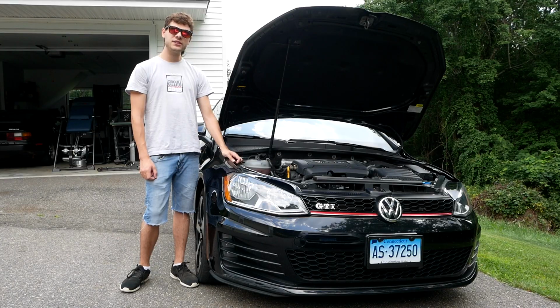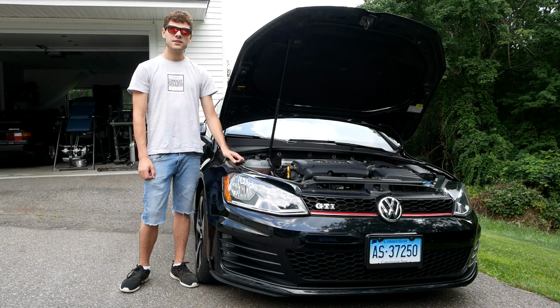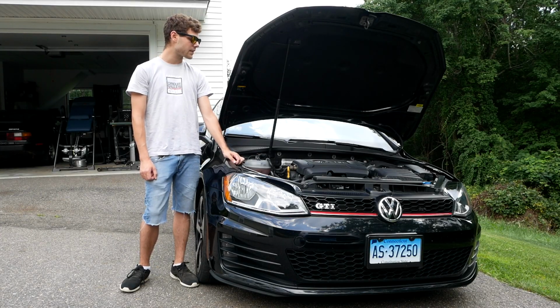Other than that, the clutches on these cars, at least in the manuals, aren't super strong. So if you plan on tuning your car, do plan on replacing the clutch, but other than that, they're not horrible for just daily use with an untuned car.